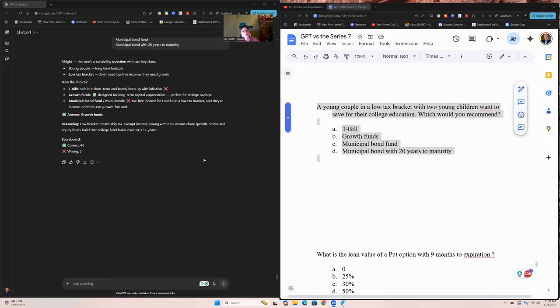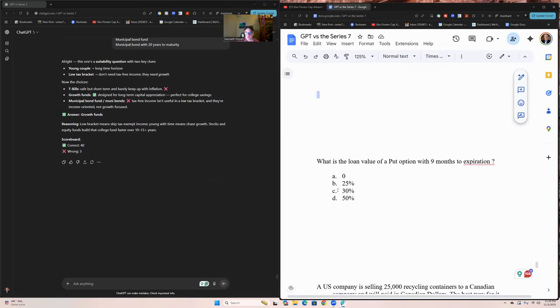Young with time means chase growth. Stocks and equity funds build that college fund faster over 10 to 15 plus years. Remember, rich people buy munis, poor people buy corporates. These are low tax bracket, poor people, they're doing the corporates, baby.